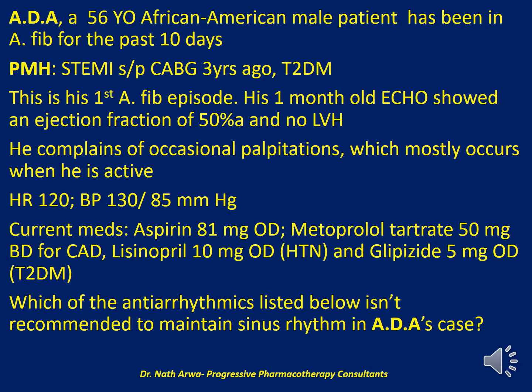fibrillation. Now, his 1-month-old echo showed an ejection fraction of 50% and no left ventricular hypertrophy. He complains of occasional palpitations, which mostly occur when he exerts himself. Now you measure the heart rate and it reads 120, the blood pressure reads 130 systolic, 85 diastolic.